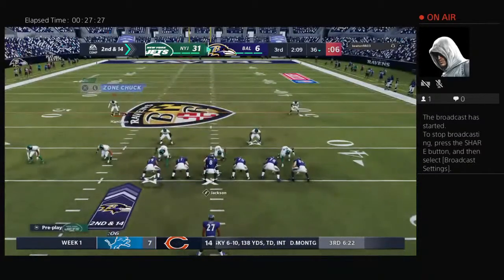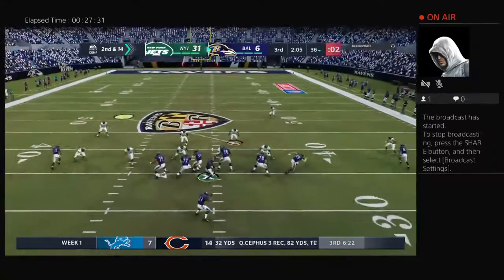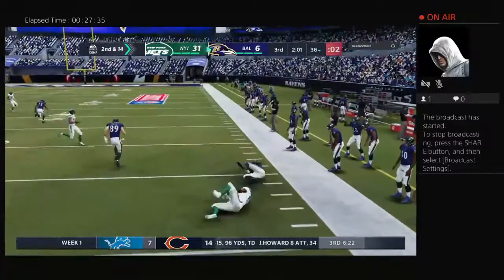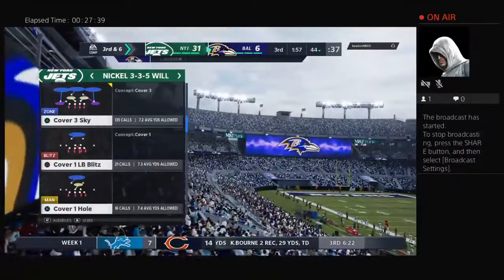Switch. Big end. Check 3. Here's Jackson to throw. Flush to his right. He's going to take off with it. He turned that into a nice gain. Gets him 8 yards closer for 3rd down.